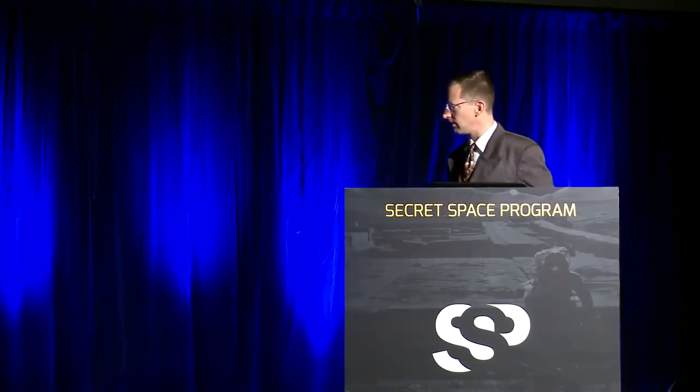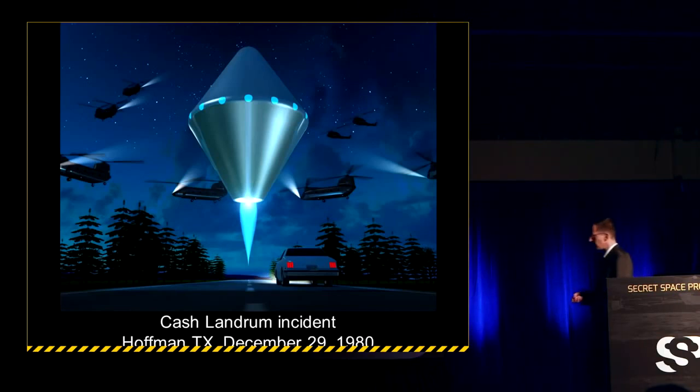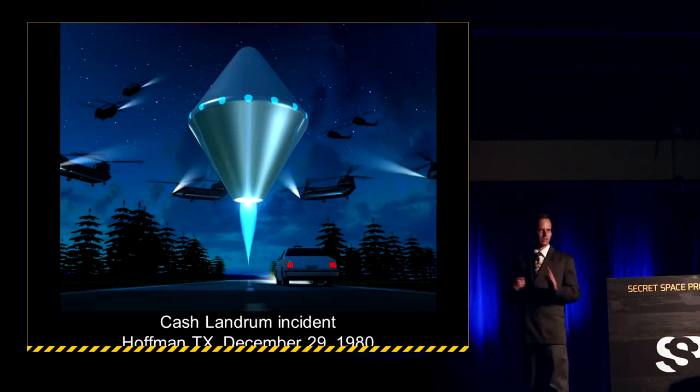Cash-Landrum incident, Huffman, Texas, December 29th, 1980. By any other means, skeptics cannot debunk this case. This case has stood the test of time for so long now, and I invite anyone who's questioning the validity of some of these cases, please look at this case. You'll find that this has remained rock solid.